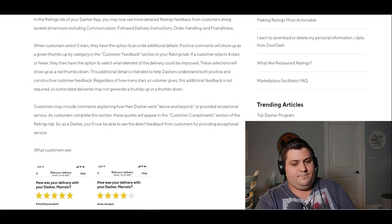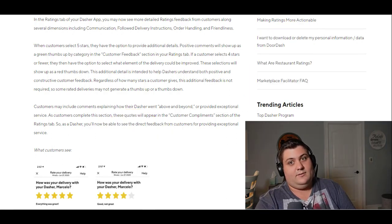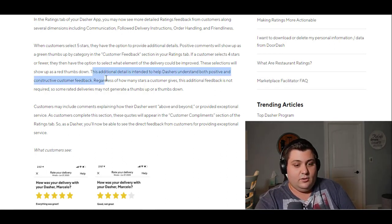In most cases I don't get 4 stars. I would get 3 stars every now and then. And I would get a 1 star from that troll that always orders and just doesn't like me for some reason. But that guy doesn't show up very often. I kind of picked up on that. This additional detail is intended to help Dashers understand both positive and constructive feedback.